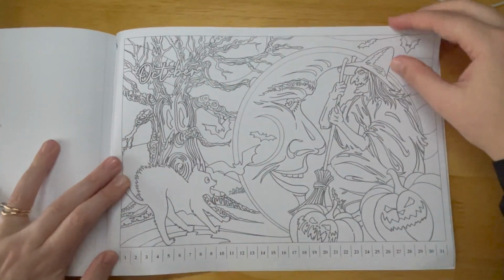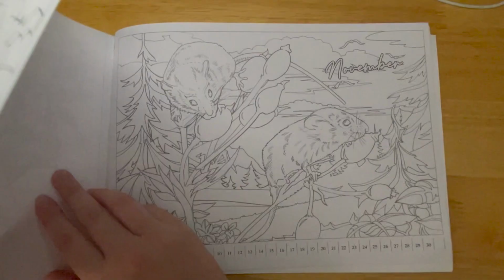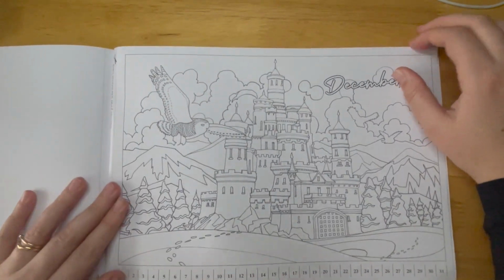And there's obviously Halloween. She looks really scary, doesn't she, that witch? November. And then this beautiful castle. And that's the end of the book.